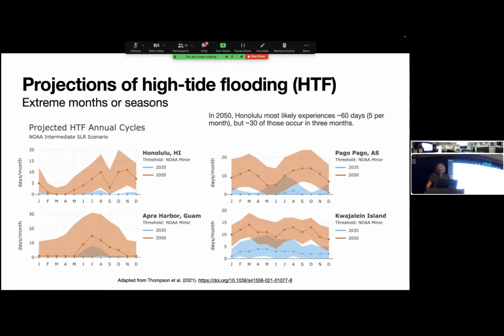So a first aspect of clustering is just the seasonal variability. And we know that already here in Hawaii. This is why we have our king tide surveys at particular times of the year. There are certain times of year where you get more of these events. And so one of the things we've done is we've done the projections by month into the future. So you get an idea of how these are distributed through the year as the projection goes forward in time.